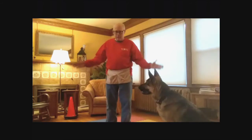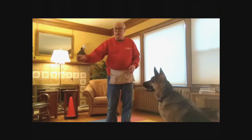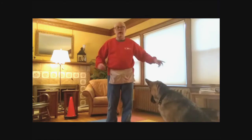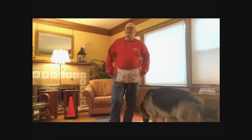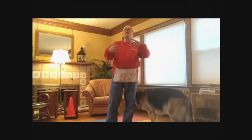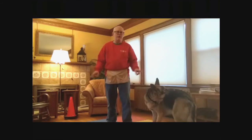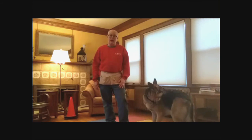As your dog gets proficient at it, start changing up those numbers. Do 2 and 10, 2 and 8, all right? Be wary of 5, 6, and 7 because that's behind you and the dog has trouble if they don't see your face. So once they get really proficient at the rest of the numbers around the clock face, then you can work on 5, 6, and 7.